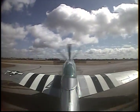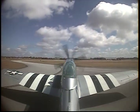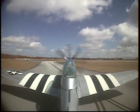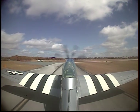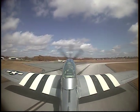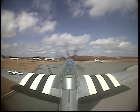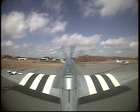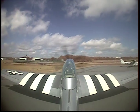Okay, so right now, notice the stick's not all the way forward, so I'm doing all this work with the tail wheel steering. That's okay, I saw that happen online too. So I'm just using the brakes together right now for speed control. Now notice the stick's all the way forward, so the tail wheel's castering now. So I'm going to use the brakes for speed and directional control.